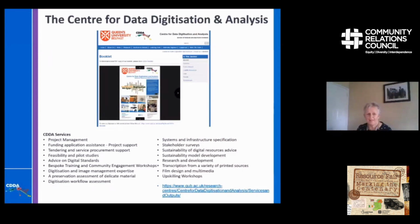So firstly, let me begin by saying a little about the unit. The Centre for Data Digitisation and Analysis is a not-for-profit research IT unit within the School of Natural Built Environments at Queen's University. We've been operating for over 25 years and worked on over 150 research and contract-based projects, ranging from small targeted IT awards to multi-stakeholder, multi-million-pound projects with complex digital outputs.